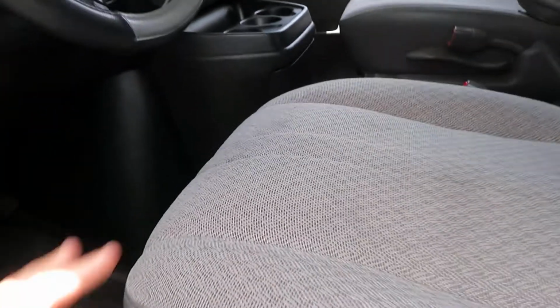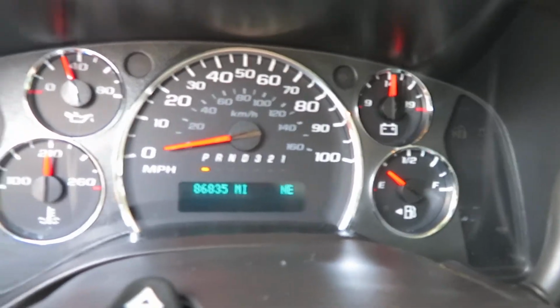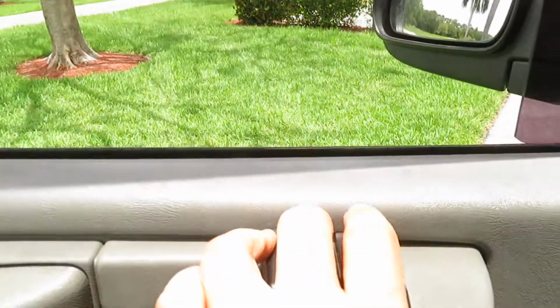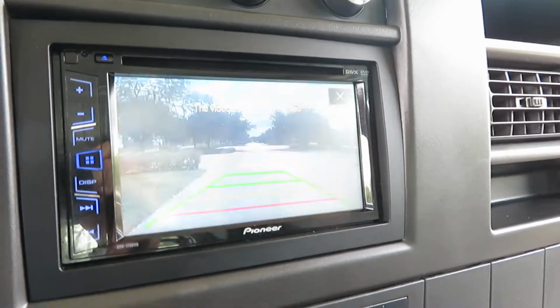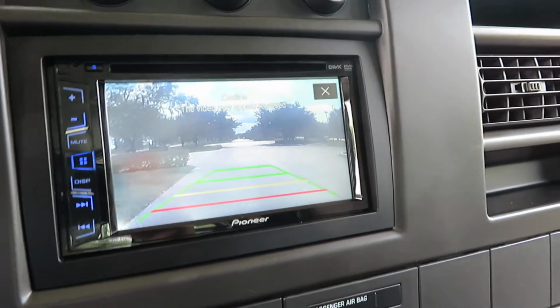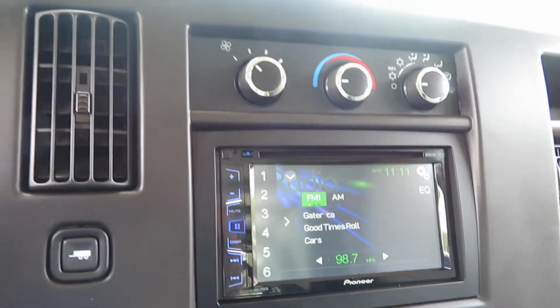This is a very unique setup. You won't find another one anywhere. It's in immaculate condition. I mean, super duper clean. 86,000 original miles. Look at that. No warning lights. Runs perfect. Got your backup camera. It's a 5.3 liter V8. You got power windows. Got your backup camera. Big display radio. It's very nice. This thing's ready to go.